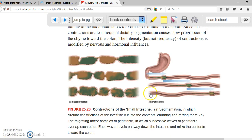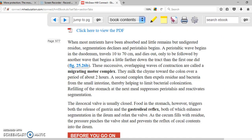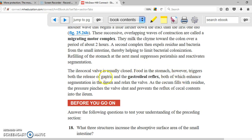The ileocecal valve at the end of the small intestine and the beginning of the large intestine is usually closed. But when the food reaches the stomach, it stimulates the secretion of gastrin as well as the gastroileal reflex. And these two activities are going to relax the ileocecal valve. So when the remainings of the absorption reach the large intestine, they can be dumped into the cecum. So the remainings of the food can enter the large intestine. So we keep scrolling down. Here it says the peristaltic movements. Right here you have the ileocecal valve is closed, the gastrin and gastroileal reflex. Okay, that's about it for this part.